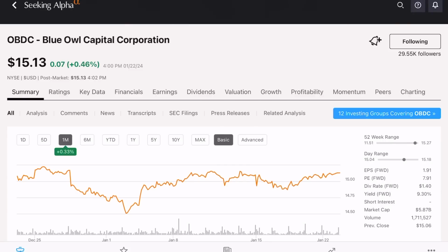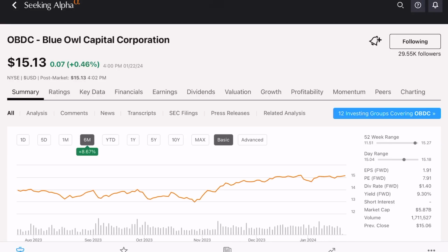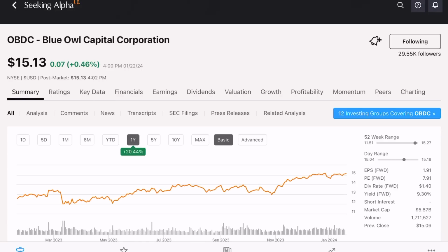Looking at the performance in the last month, it's nothing special. They're only up 0.3%, but if we zoom out looking at the 6 months period, they're up 8.7%, and over the last year, they're up a whopping 20.4%, which is a very nice addition to this company's already delicious dividend.